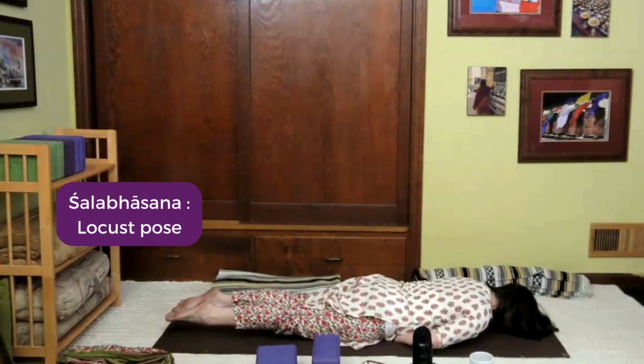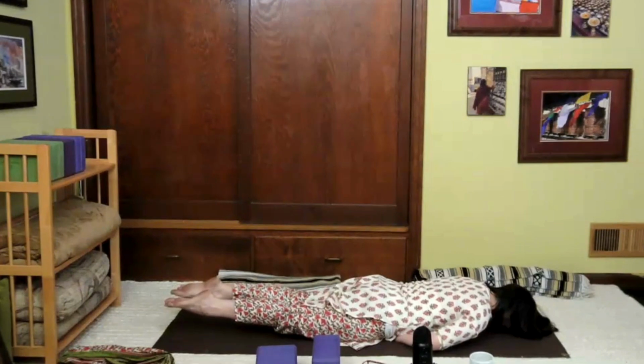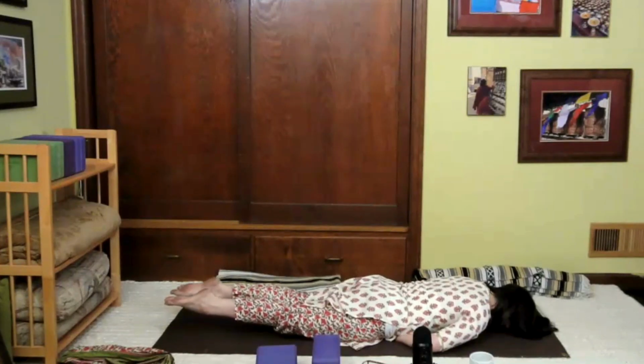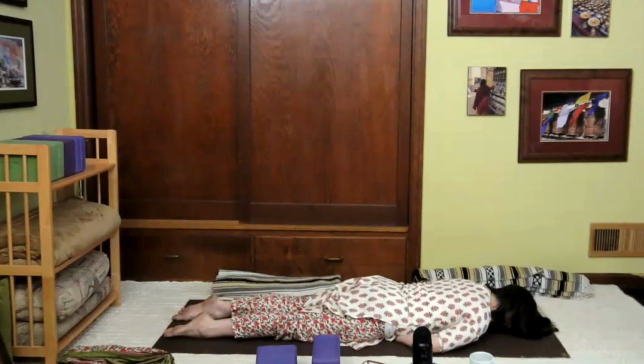And then pick up the feet, the shins, the knees. I don't expect that you're going to go up that high before you feel the pressure against your fists. We keep the forehead down. In this case, we're keeping the chest and heart down as well. Breathe in. Exhale, lower your legs down.